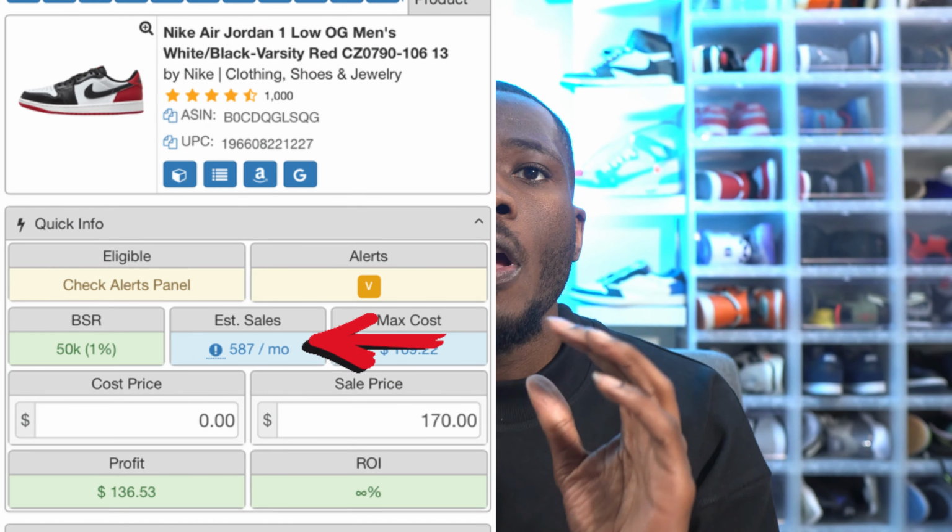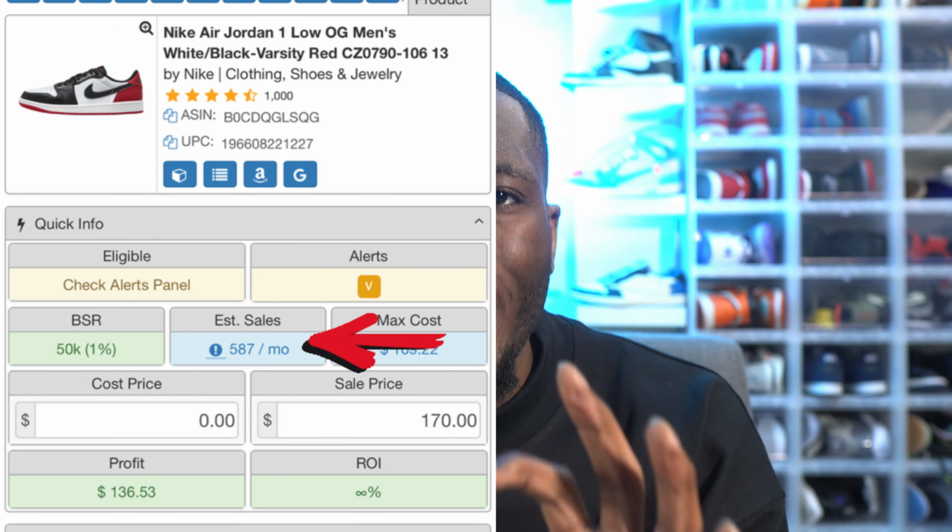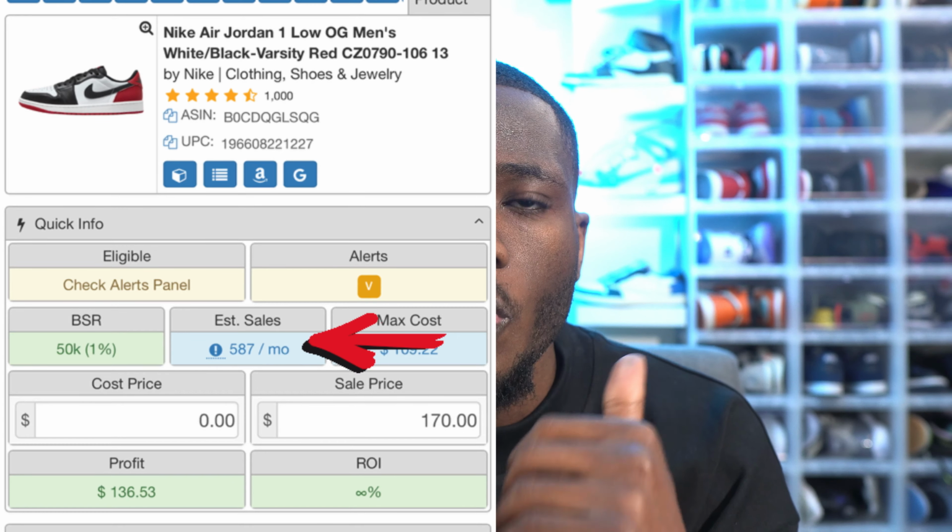On top of that, we want to make sure this sneaker is going to sell pretty fast. So we're going to look at the data of how many times it sells per month. That is critical right there. So we want at least 40 sales. The reason why 40 sales is great is because it's selling at least 10 times per week. That is pretty good. 10 times per week. That right there is very critical.